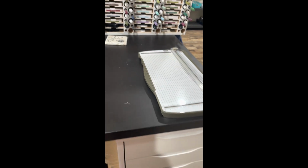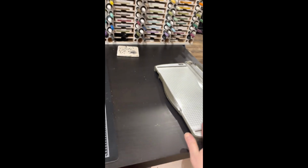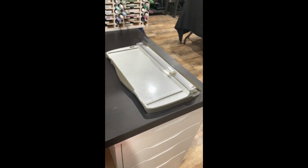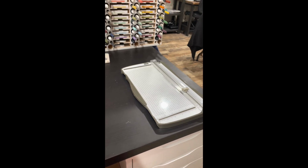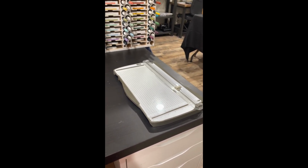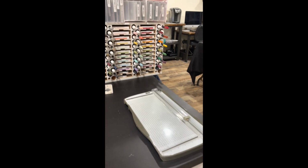All right, so on my desk, I always have my paper trimmer. Right now, I still have the old paper trimmer up here. I do have the new one, and I do use that one as well. But I have like 4 paper trimmers, and I have some of the blades left from these paper trimmers, so I'm kind of using them up.